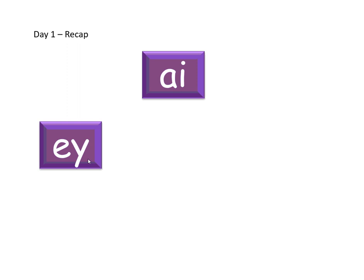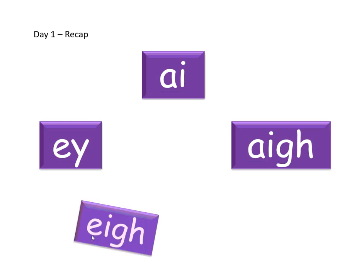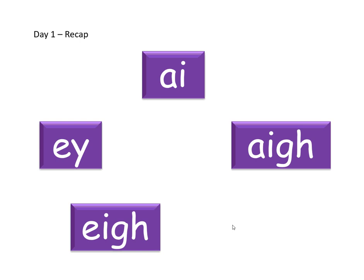Okay, so today we're recapping the A sound. A, read them with me. A, and A. Okay, so I'm going to put up a word, give you a couple of seconds to read it, and then I will read it after you, okay? So here we go. First word.